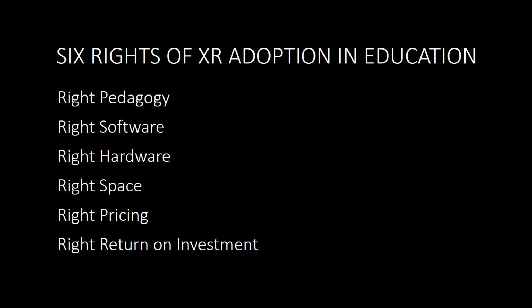How is it in terms of cognitive load? What else was I going to say about pedagogy? I'll come back to pedagogy in a minute.